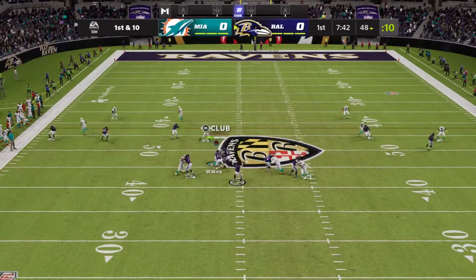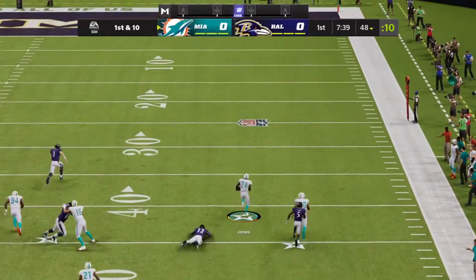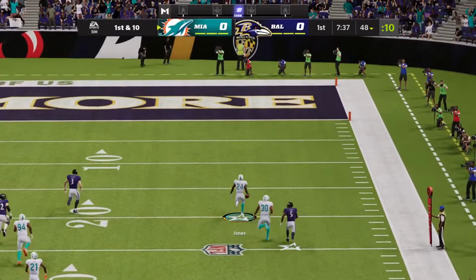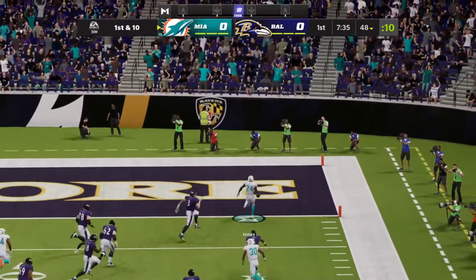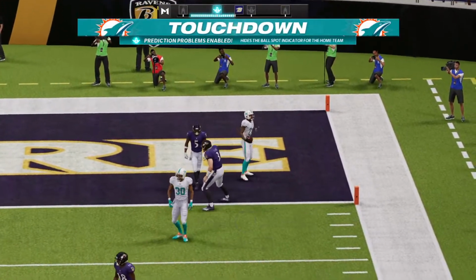Again, he'll drop to throw. Oh, that's into a double team, and it's intercepted. Picked off, Byron Jones. And he will bring it back. It's a pick 6 and a Dolphins touchdown.